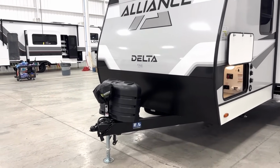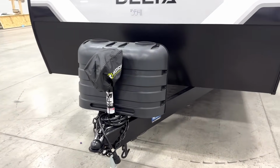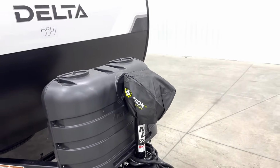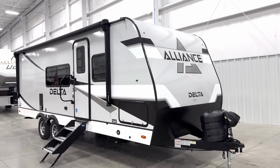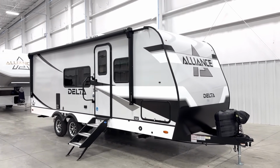Now, up front here, it's just the tiniest little thing, but you got the black bag over the power tongue jack. It just helps keep the weather off that thing. So the tongue jack, basically the switches don't get fouled out when you're not using it.